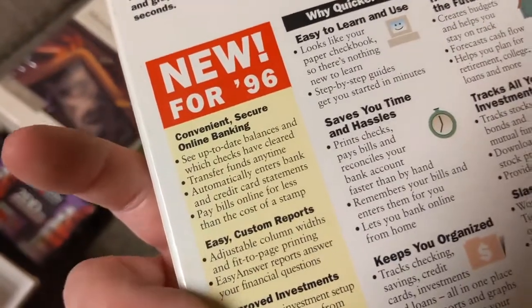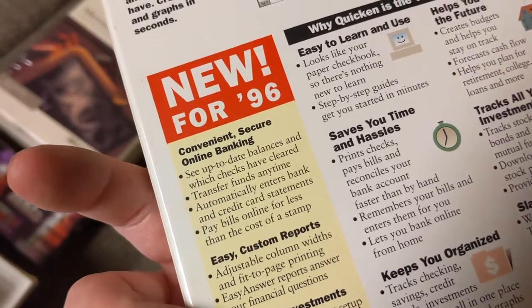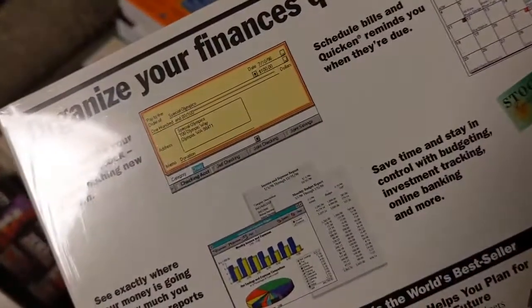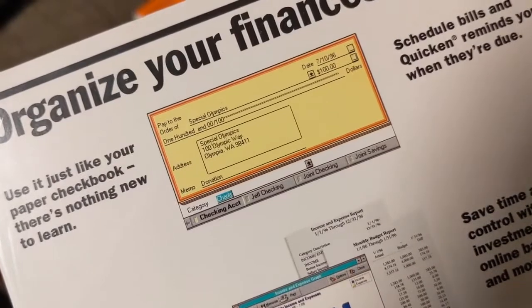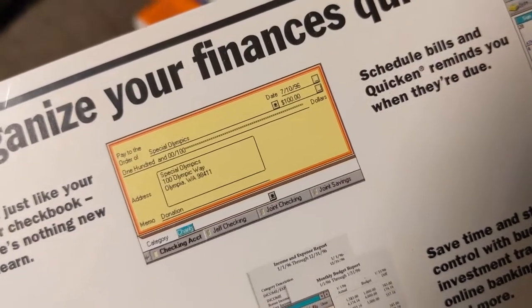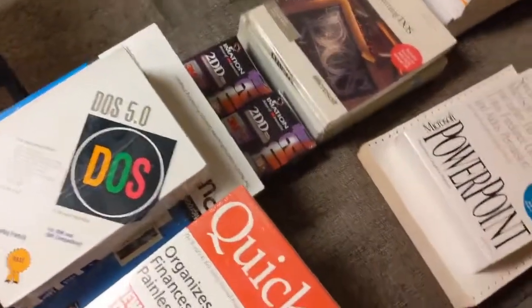Online banking. Whoa. See up-to-date balances in which checks have cleared. Transfer funds anytime. Pay bills online for less than the cost of a stamp. All with this special software? See, look at this. I remember seeing this stuff, and the thought of writing a check on your computer and making it do things in the real world, like, as actual money, blew my mind.